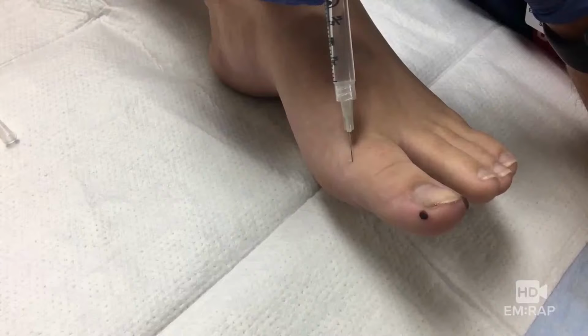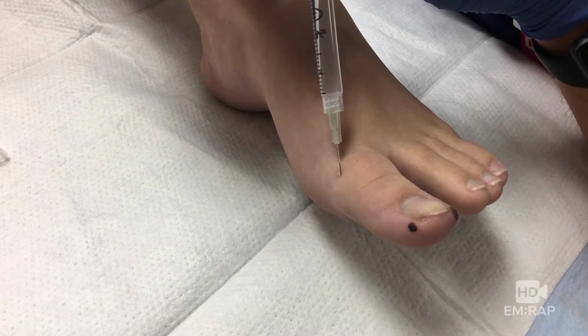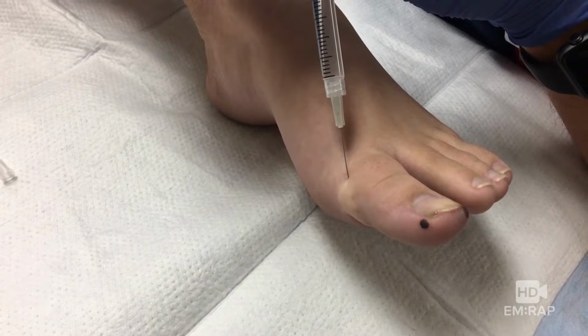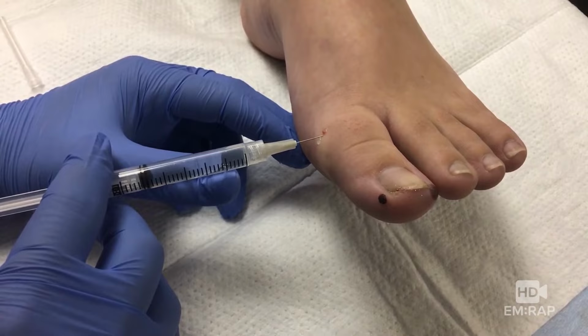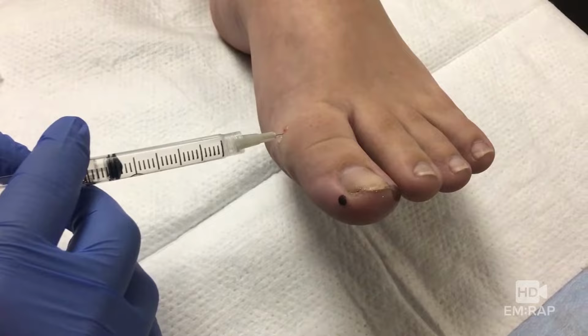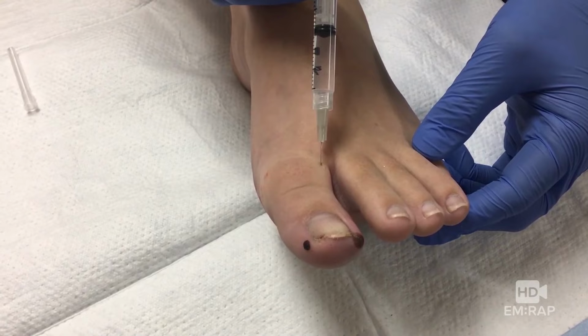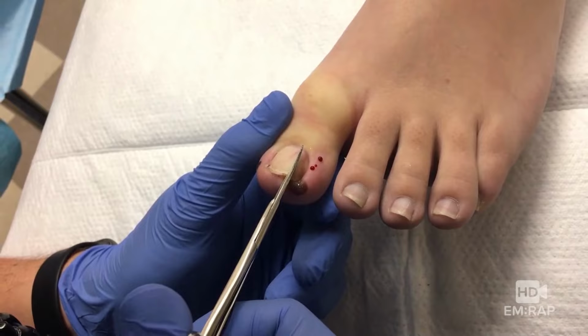Starting on this medial surface, we're injecting deep, and we're going to basically follow this H pattern to create a digital block of her toe. So you inject as you withdraw, and then you can go through that wheal of anesthesia and travel across the toe to the lateral side of the great toe. It's not an inferior toe, it's quite great. And inject as you withdraw, and then you can go along that lateral surface and go deep, and again, inject as you withdraw. And this should give you anesthesia of the entire toe. She should not feel this, or that would be terrible.